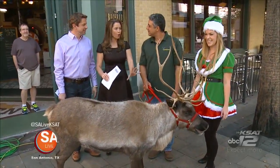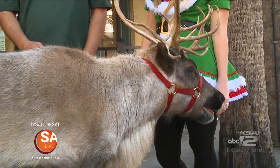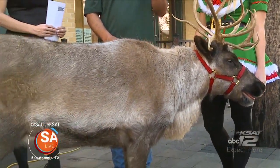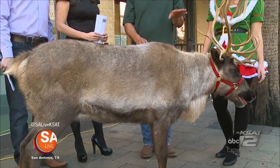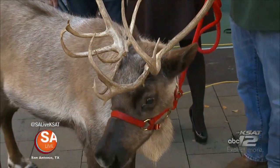Now, how old is Jingles? 17 months old. Still a very young female. Very young reindeer, in training, of course. And this is her first set of antlers. This is her first year of adult antlers, and next year she'll lose them in February and regrow them every year.